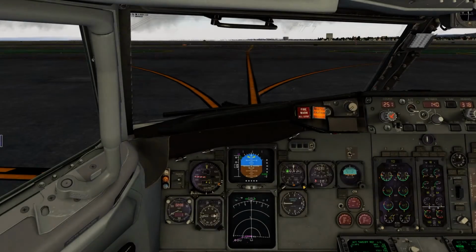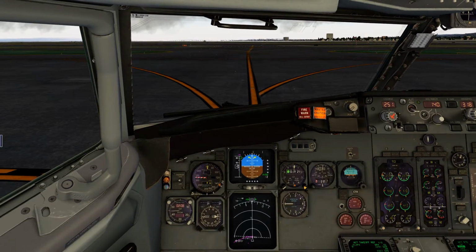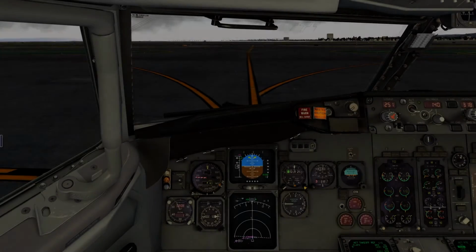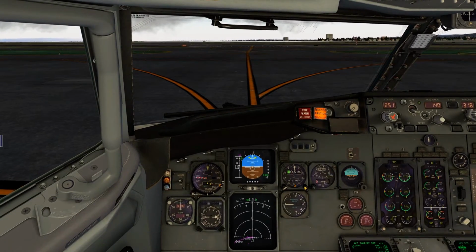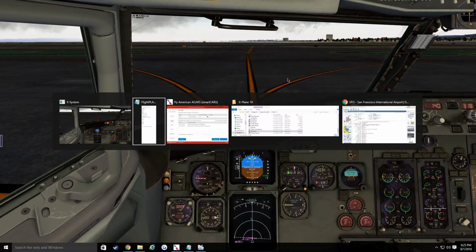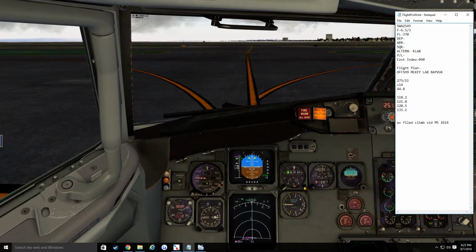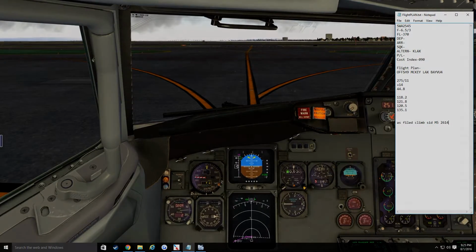San Francisco ground, good evening, Southwest 2545. Holding point number 3 with the weather, ready to taxi. Southwest 2545, San Francisco ground, runway 28 left. Foxtrot 1, Foxtrot, hold short of runway 1 left at Foxtrot 1. Foxtrot 1, hold short of 1 left at Foxtrot for 28 left, Southwest 2545.